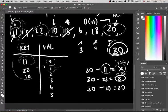And the next number is 6. 30 minus 6 is 24, not in here. Next number, 18. 30 minus 18, oh my, this lines up like that. 30 minus 18 is 12. And since 12 is not in here, then we'll just pass that by again.